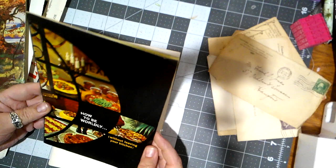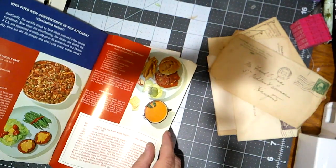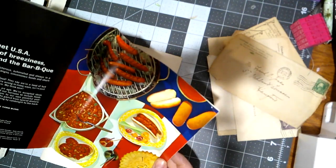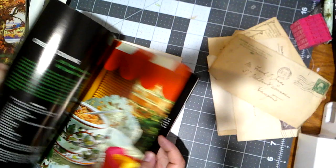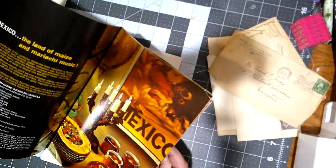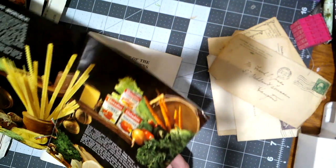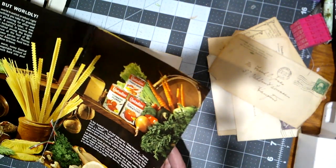Okay, what is this little book? How to be worldly without leaving your kitchen. Are we going to get recipes in here? Yes! I don't know why I love old recipes so much. And these can't be that old because, you know, like color photos and stuff, but we've got some Creole pot roast, lots of Creole cooking, Mexican food, Italian food. I don't see a date on this. Yes, I do. 1964.